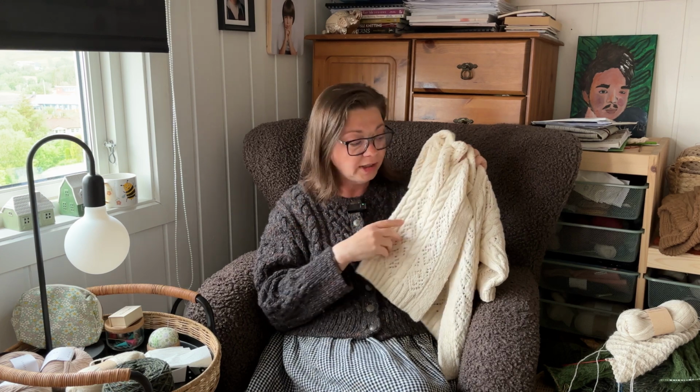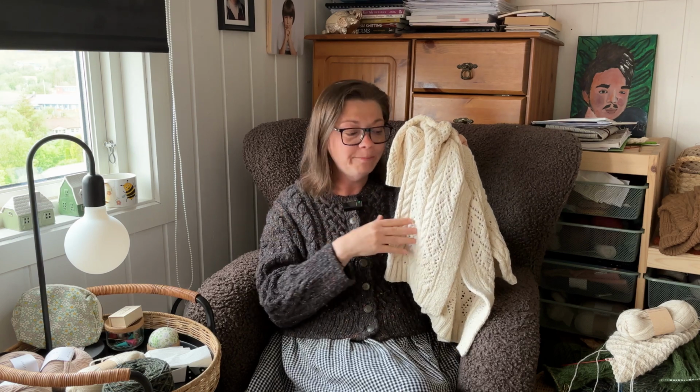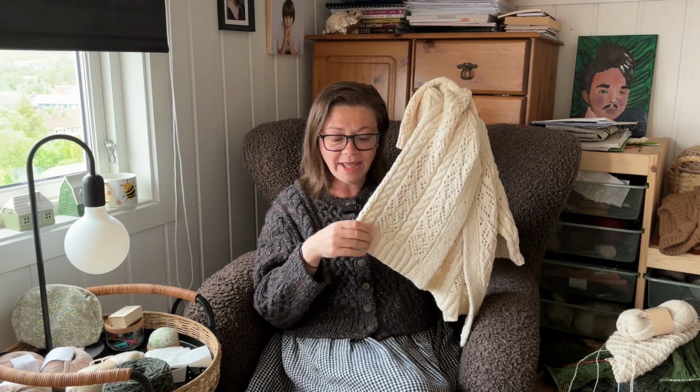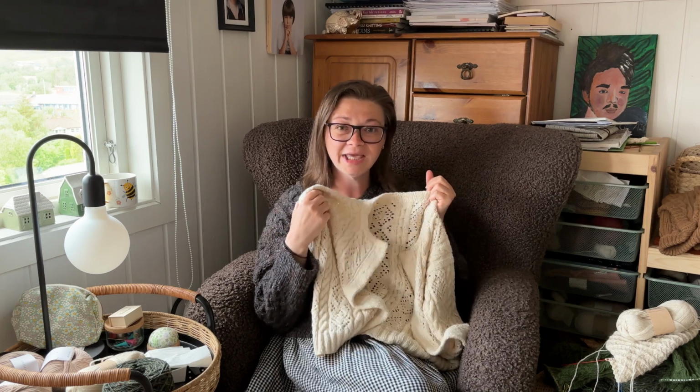Now, when you work bottom up, this leaf lace motif has a different direction, and when I needed to add length, I needed to add length from top down, which means that my motif is upside down, but it's not visible. Well, it is for me because I know this, but it's not actually visible. So I added this extra chart repeat, and I've made the hem a little bit longer than it was initially. So that was such a work to do. But I knew if I don't do this, I cannot wear this.